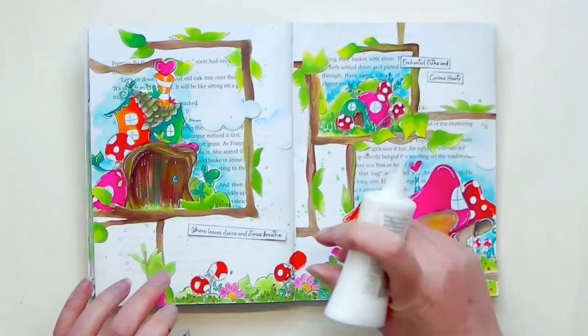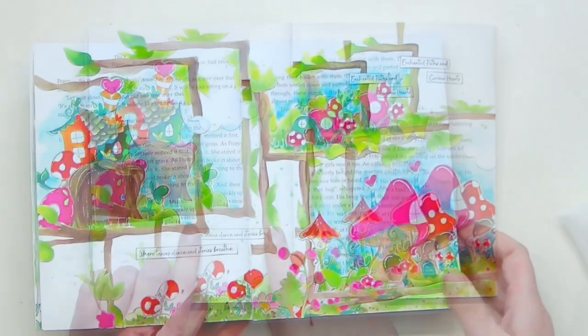So this is the second page. They are both really, really different, but I absolutely love them.